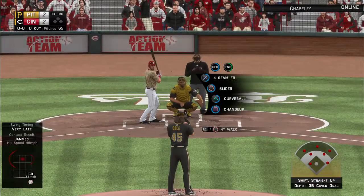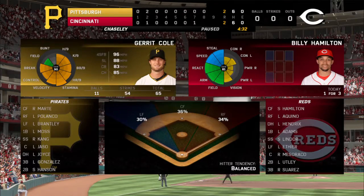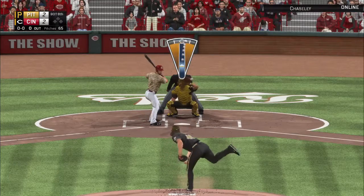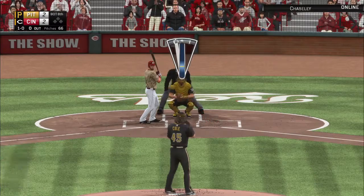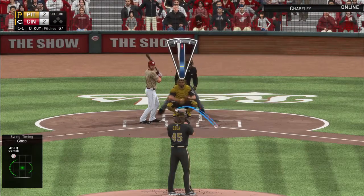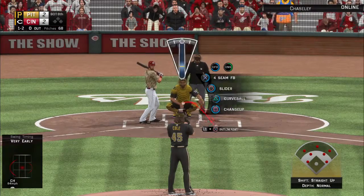Billy Hamilton will stride in. He singled in his last plate appearance. Cole has his target. Here's the first pitch. Fastball too high to start him out here, 1-0. Swing and a miss. Blew it right by him at 96. It's a ball and a strike. Tries to drag his way on here, but now he's behind 1-2.